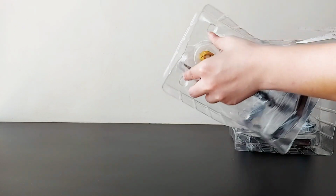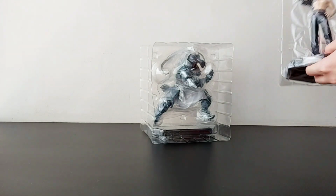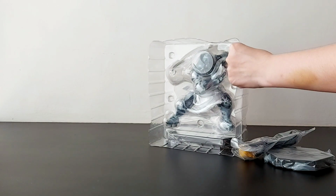But of course, you should still take care when you're opening these. Don't dig your scissors too deep, and be sure to unbox while the figure is lying down. Don't be stupid like me.